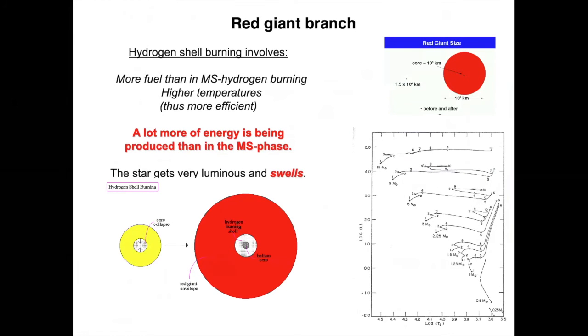So in the red giant phase, there's more fuel than in the main sequence hydrogen burning. You have higher temperatures in the shell, so the burning is more efficient. And there is a lot more energy that is being produced as a result. The star gets very luminous and swells. You have this deep convective zone that is dredging the photons from the shell burning region and bringing them up to the surface.